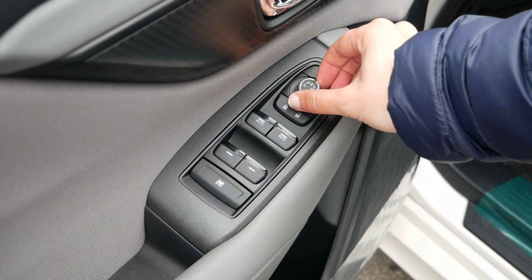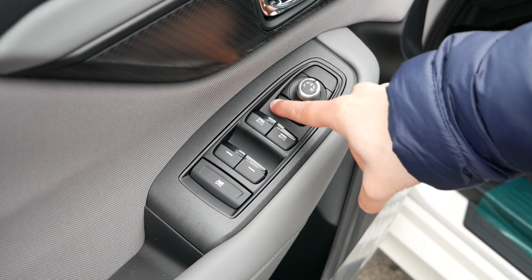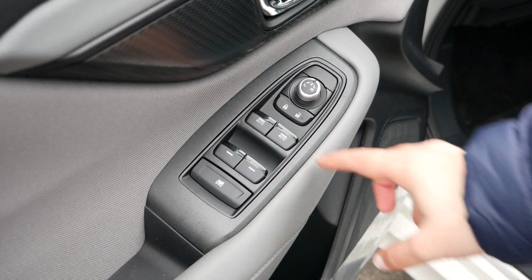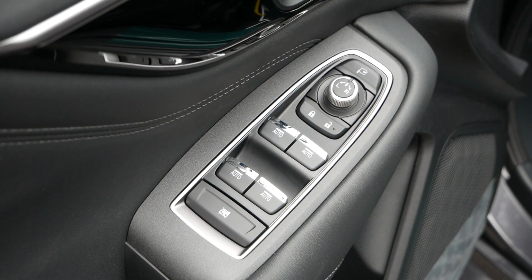Looking over to the door controls, you'll find a switch for your power adjustable side mirrors, your lock and unlock buttons, and your power windows, with the front being one touch up and down for all models. For some Legacies, all windows will have the one-touch up and down feature. And for owners with power folding side mirrors, that button can be found on the door panel as well.